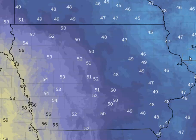That's all for today. Like I said, we're watching that fog risk tomorrow morning, and then, of course, that system late this week that we'll be watching.